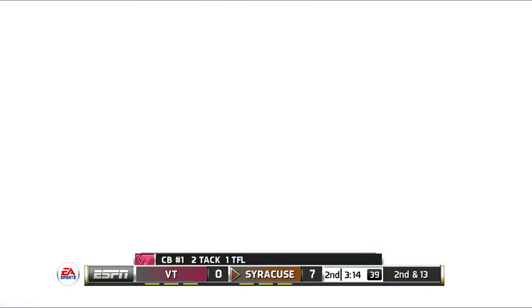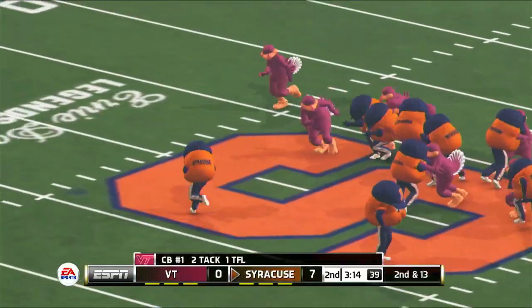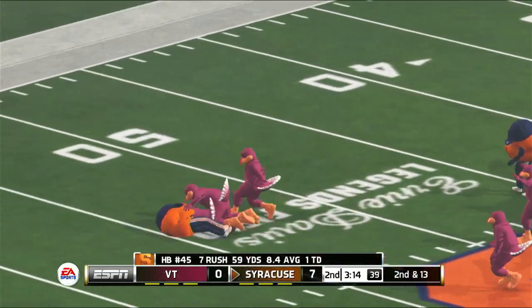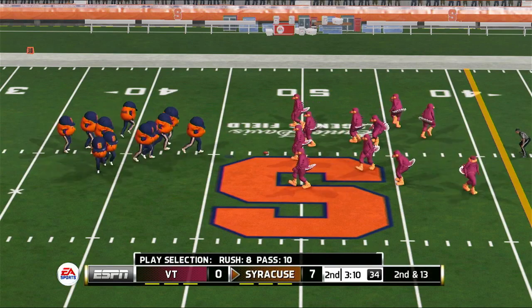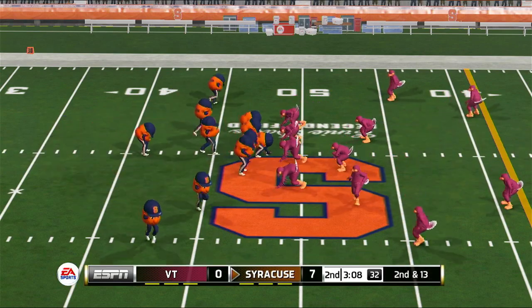Locking down receivers, but that doesn't mean he won't come up and lay the lumber on the ball carrier. Second down, 13 yards to go. Ball on the 48.